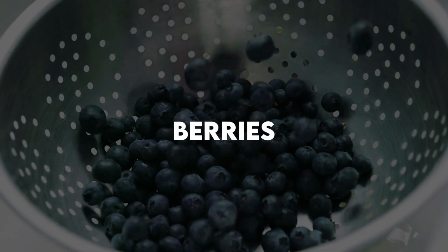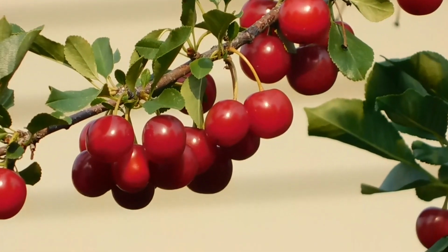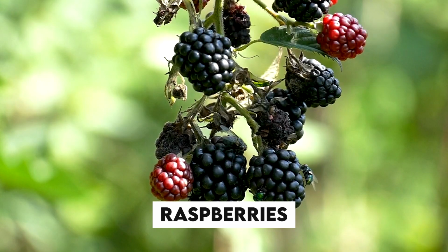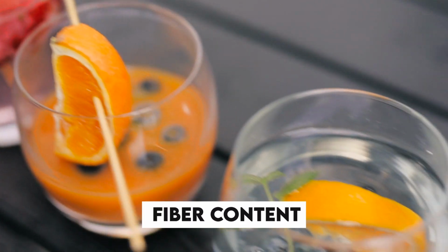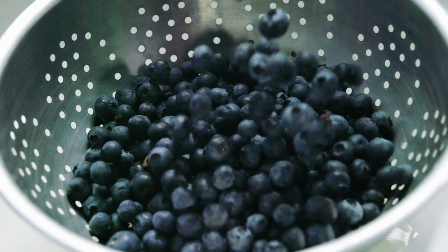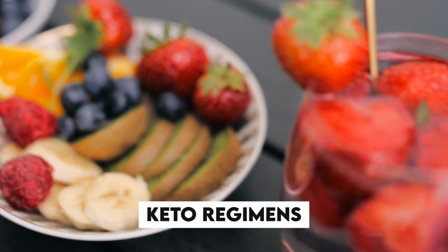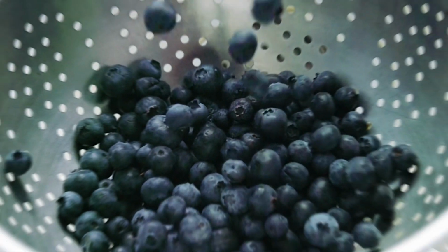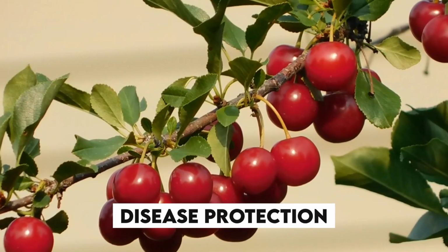Berries. The majority of fruits have an excessive carb content that makes them unsuitable for a keto diet, except for berries. Berries, especially raspberries and strawberries, have minimal carbs and significant fiber content. Although blackberries and blueberries are lower in carbs compared to certain fruits, they might not align well with strict keto regimens. These petite fruits are rich in antioxidants, which could potentially alleviate inflammation and offer disease protection.